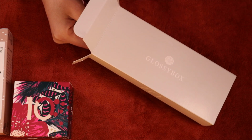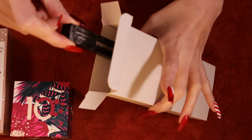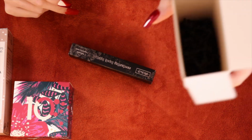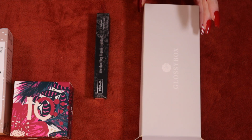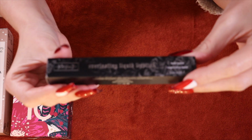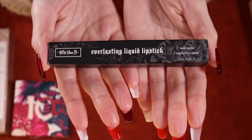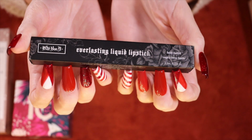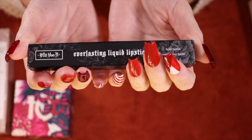Notice that the size of the box is not necessarily linked to the size of the product. Okay, so we have a long, thin everlasting liquid lipstick from Kat Von D. I think I've had one or two things come from Kat Von D, but I've never bought anything, price wise and stuff. Liquid lipstick, everlasting liquid lipstick.